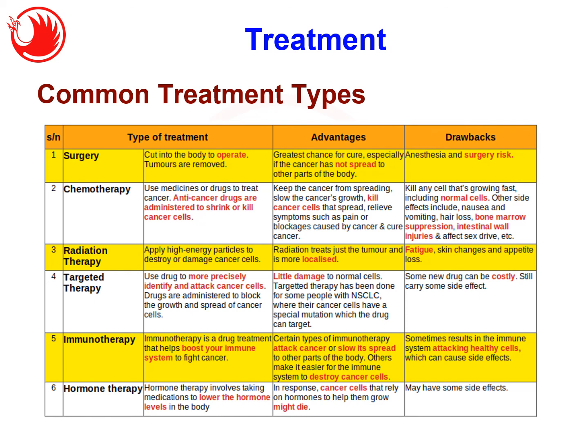And the drawback is that they will kill all cells, yeah, because the drug itself is administered to kill cancer together with all the cells related to it. Yeah, so the drawback also includes side effects: hair loss, bone marrow suppression, intestinal wall injury, and the rest of the side effects.